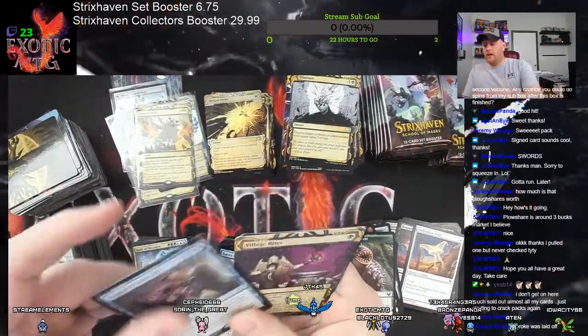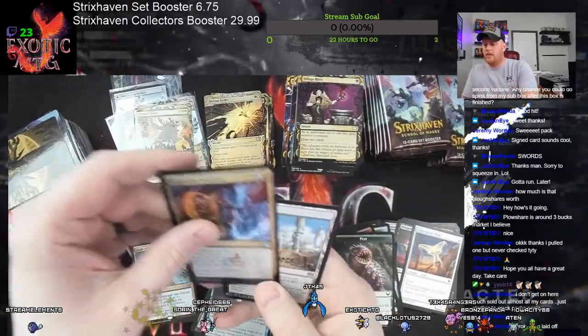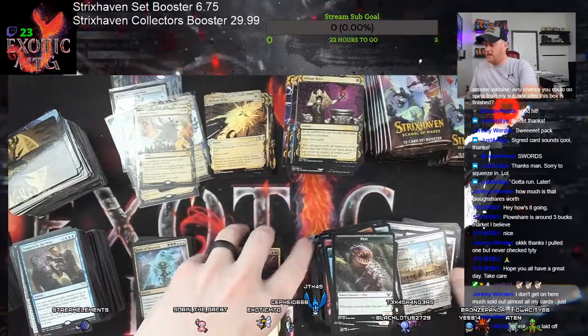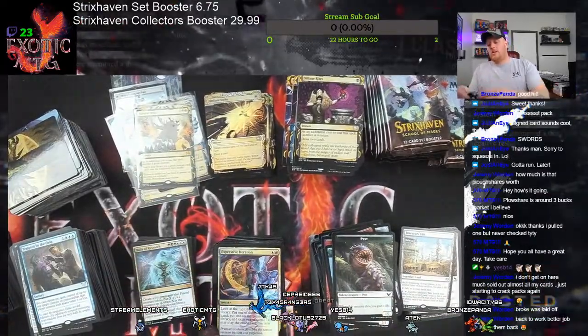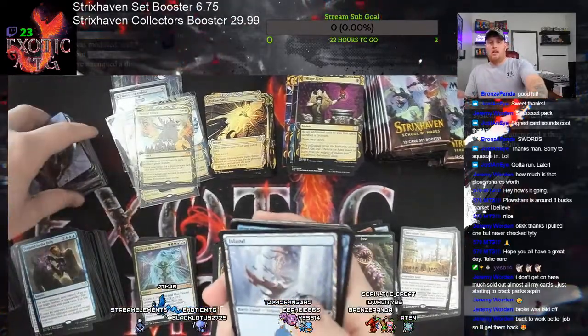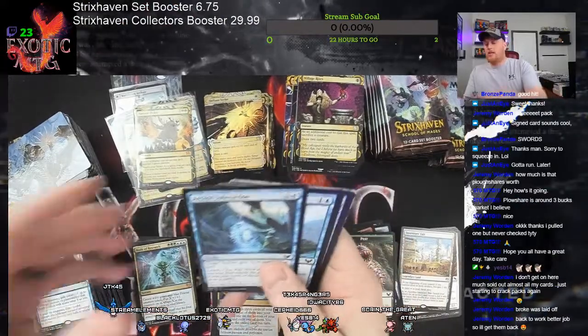Tempted by the Auric, Village Rites, Expressive Iteration Foil, Inventions Fair is a list card. Come on. The Magic Gods shined on us at the beginning. Come back to us. Glad you got a better job out of the deal, buddy.